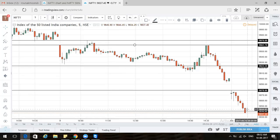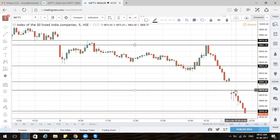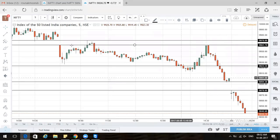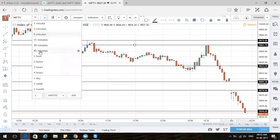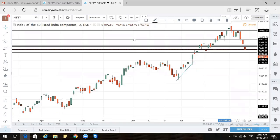So ideally what should happen? It should reverse, but it cannot go beyond this gap level of today. Even if it reverses, it's difficult to breach today's gap. If it does not breach, it cannot become bullish. So now it is entering our first support zone, which is at 9840 to 9800. Let's see what happens on the smaller time frame, whether it is able to get that support or not.